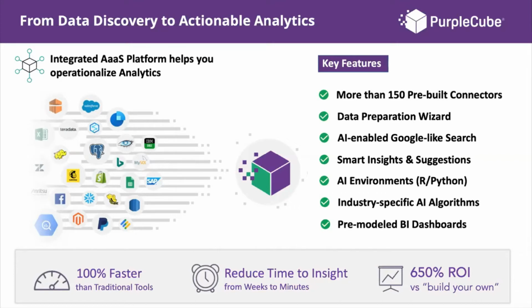And that main goal of us helping you to get from data discovery to actionable analytics in the quickest time is enabled through our industry-specific AI algorithms that we brought into this platform. And we've built pre-model BI dashboards that you can select. So you don't have to do all of that from scratch.